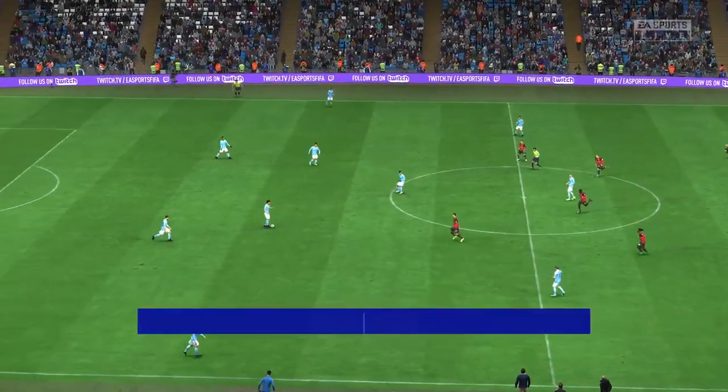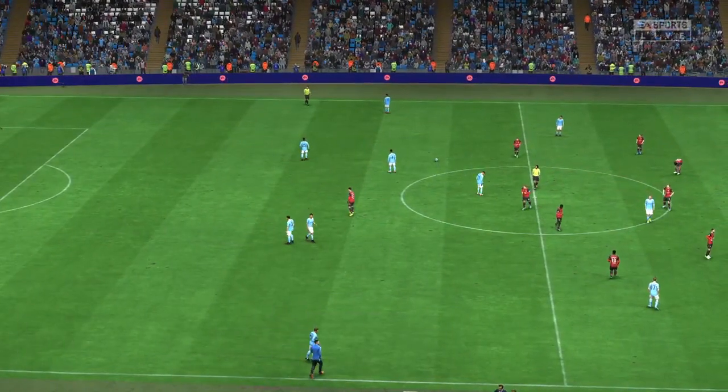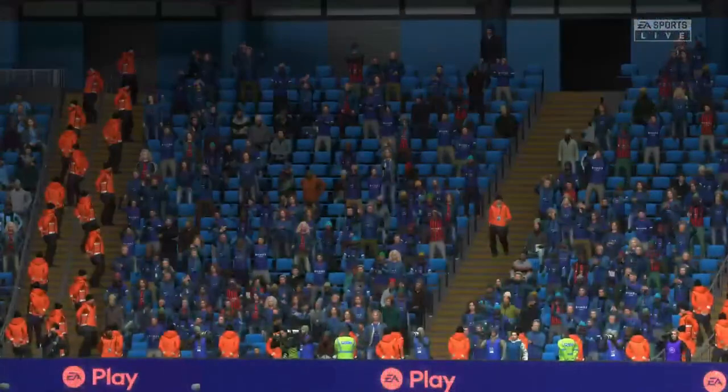Well, this is threatening to get out of hand. Just look at the scoreline. Half time, that will do it for the first half here at the Etihad.